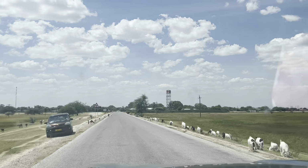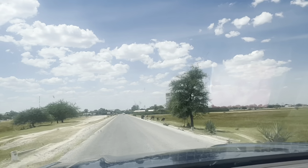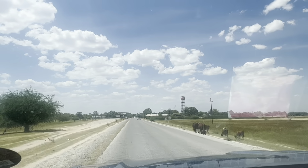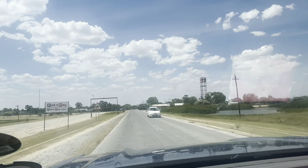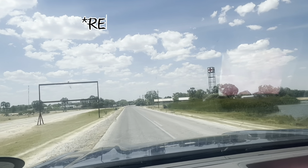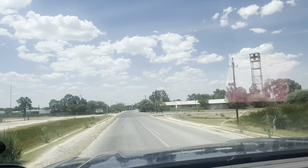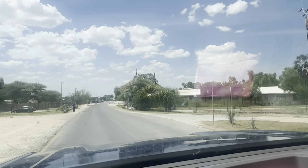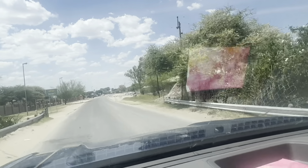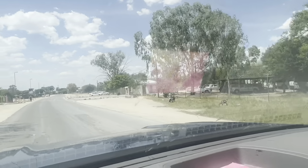Welcome to Otapi Town. Welcome home. This is Otapi Town. This is the town, or the capital city for the Omusati region. So yeah. Right as you enter, there is a public hospital, the Otapi District Hospital. This is the government hospital.